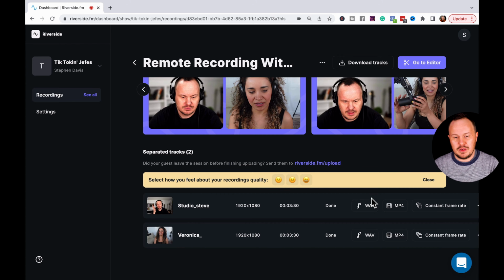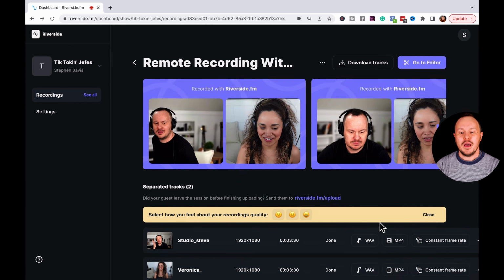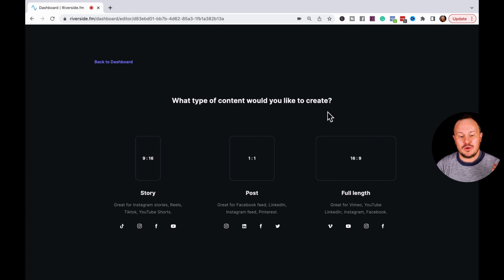You're probably already familiar with that. This is usually how I download stuff because I like everything at the highest quality and I like to throw it into Premiere Pro. But the simplest way that you can do this is to go to Editor right here. And from the editor, we can create clips.